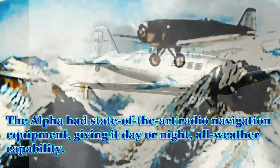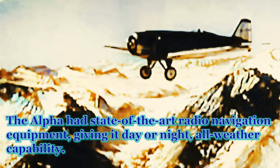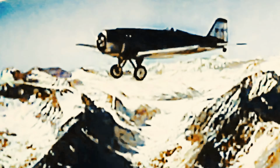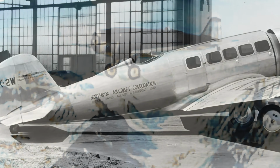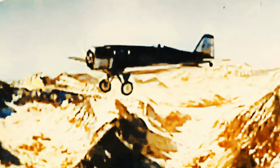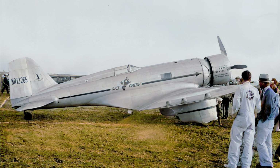Sadly, they only ever built one Alpha prototype, and to make things worse, this awesome plane, after playing a short but important part of aviation history, crashed on its second flight. They say it was because of a loss of an aileron in mid-flight. It's a real shame that such a pioneering aircraft met such an early end.